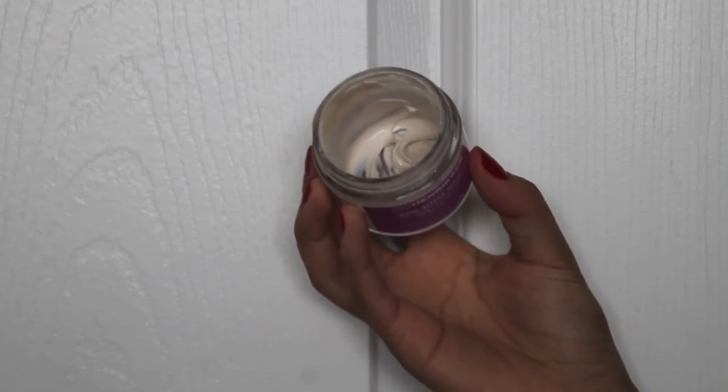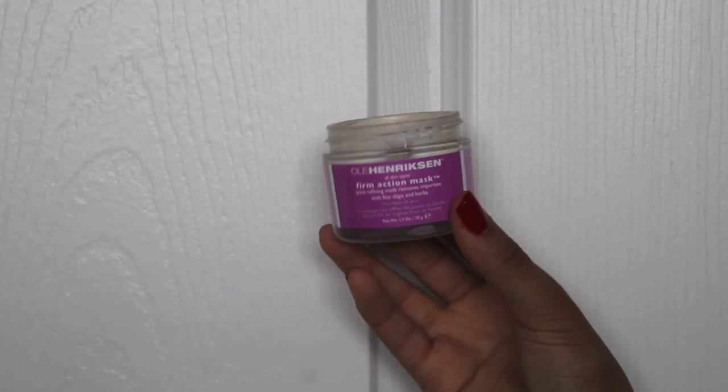Another overall brand that I love is Ole Henriksen. I've mentioned this so many times in a couple of different haul videos because I'm just obsessed with everything by Ole Henriksen because it's just amazing. I have a couple masks and a face wash. The first thing that really got me hooked was the Firm Action Mask, and I've talked about this before. Again, it's a really nice tightening, basically a clay mask, the one that's still almost gone, but I have another one. Thank the Lord.